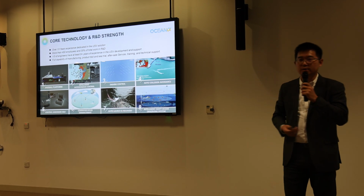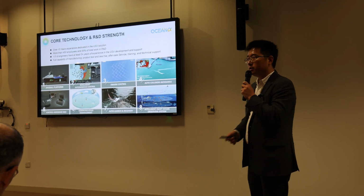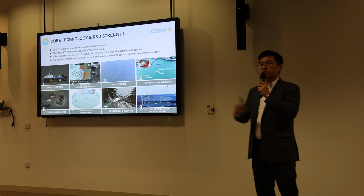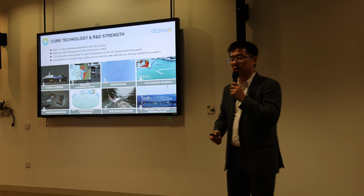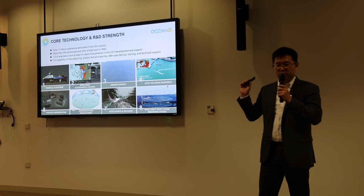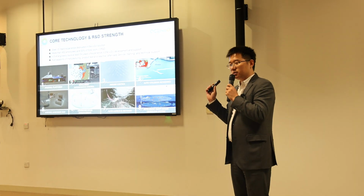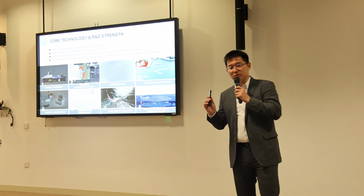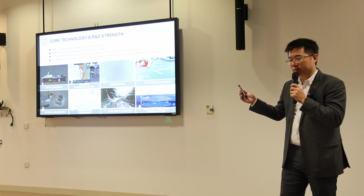Such as one is private, the second is using public communication networks, and another is using satellite control. Nowadays you can also use Starlink. I think Starlink is a good communication method, especially in the Ukraine and Russia war. Ukraine used a lot of USVs, controlled by Starlink, to attack Russia. So it's very critical for the control of USVs.